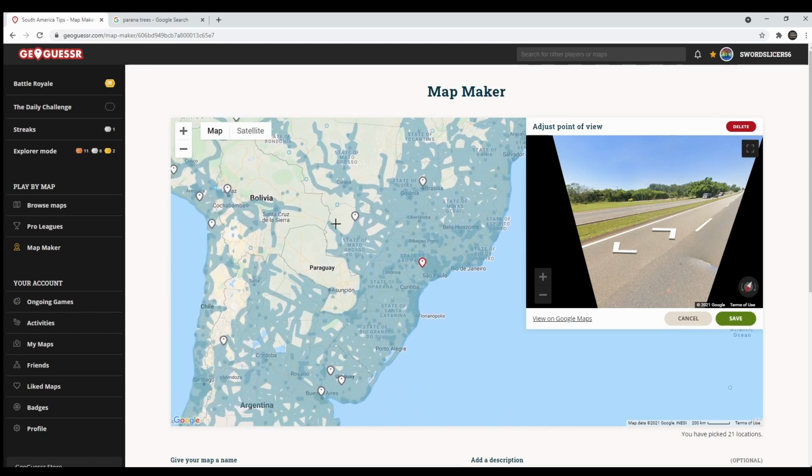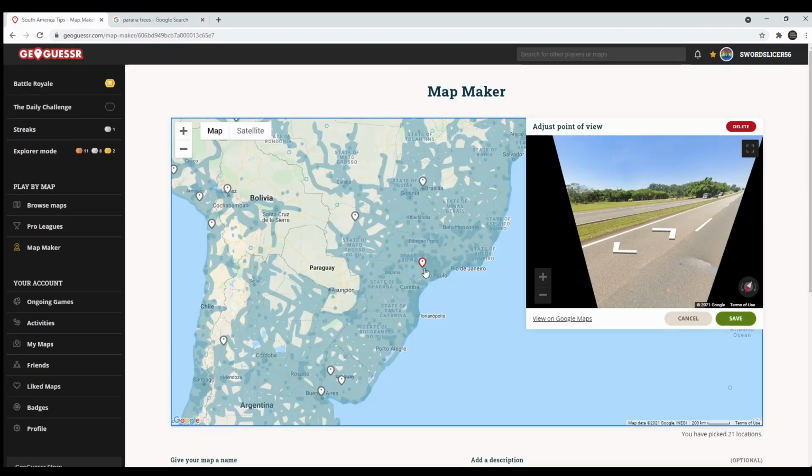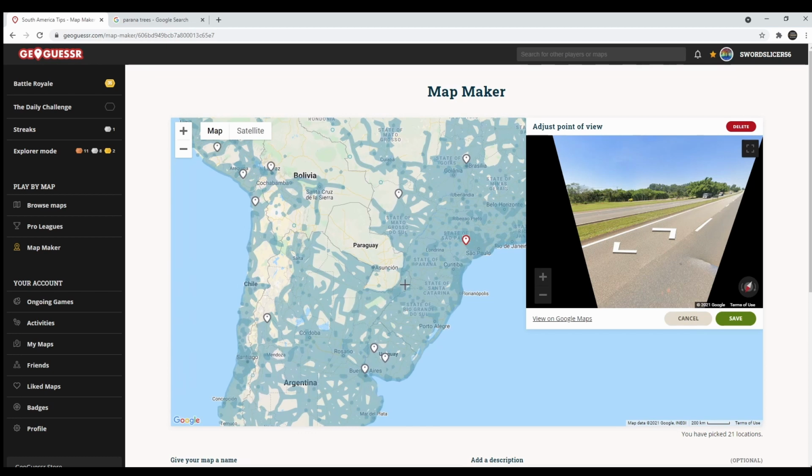And lastly, I could not find it on the map, but this is actually a very helpful tip. In the state of Parana and these other southern states, there's a specific tree that you can see called the Parana tree. It looks like a pine tree almost, but very strange. You've got these limbs coming off of it, and it almost looks semi-tropical. You will only really see this in the state of Parana, the state of Santa Catarina, and the state of Rio Grande do Sul. And maybe you could see it a bit in this part of Argentina, but it's very specific to southernmost Brazil. So I thought that was a helpful tip to include.